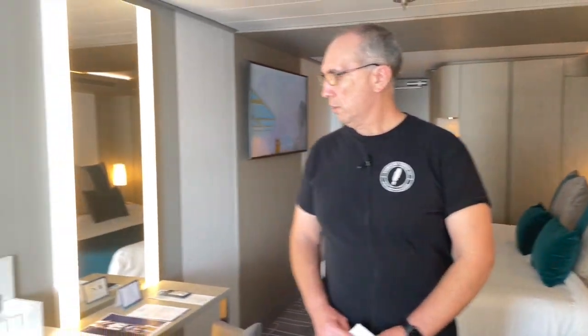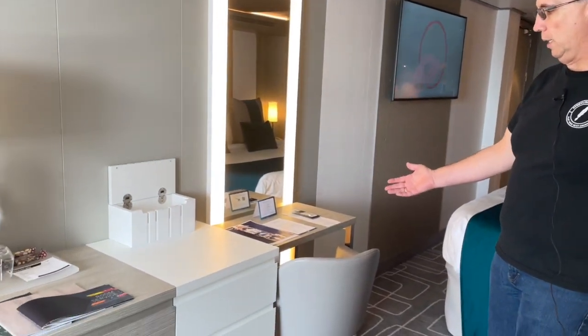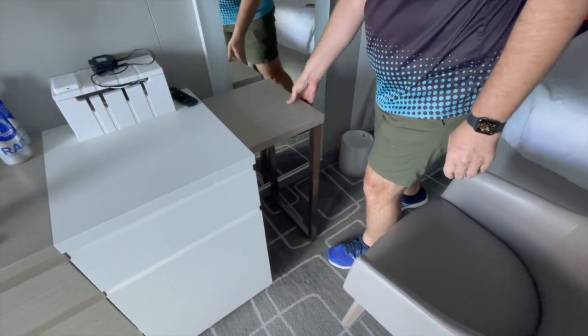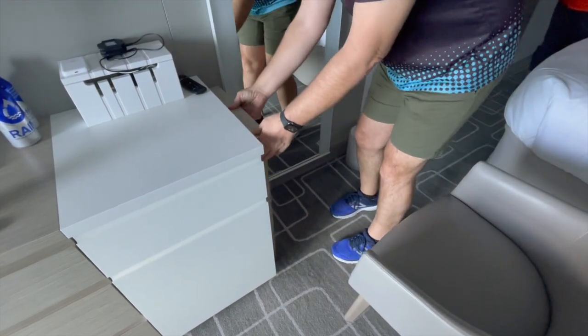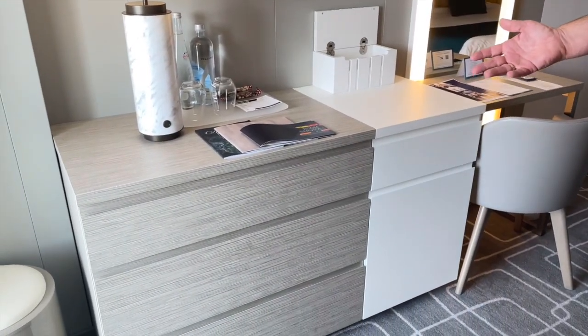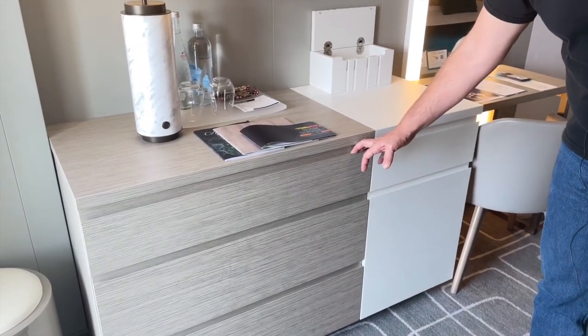In addition, across from the bed, we have a nice large flat panel TV on the wall, and then across from the little sofa area, we have a vanity or work desk. I wanted to give you a quick demo of this vanity work desk area. You can pull the chair and actually push the desk in to give you more floor space if you need it. And then you can pull it back out whenever you need it to work or to put on your makeup.